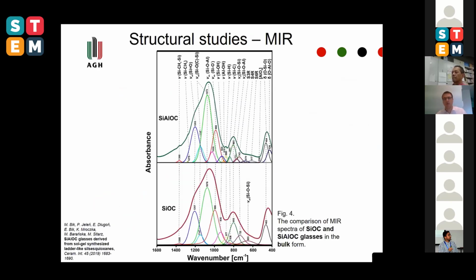So, first of all, in order to confirm the formation of appropriate coating material, infrared spectroscopy studies were performed for bulk material, because plenty of studies for the coatings in infrared spectroscopy show that there is a really huge measurement error, deviation in the results, and that is why alongside the coatings, we also form the material in the bulk form for these structural studies.